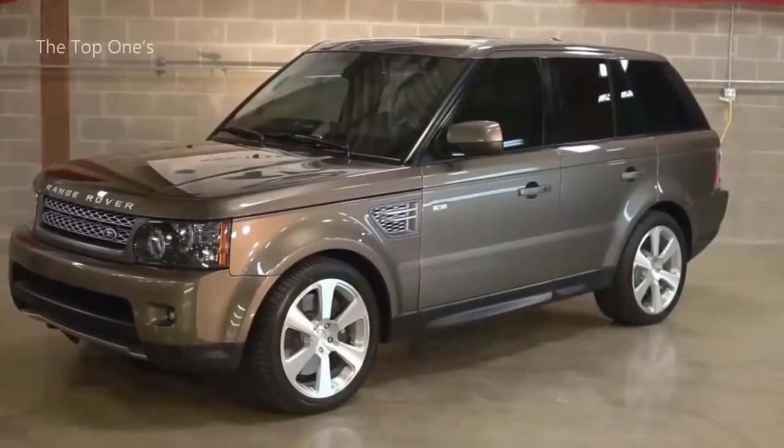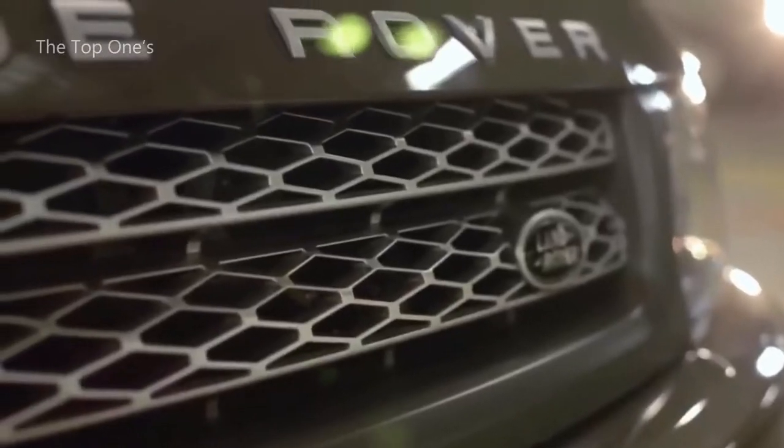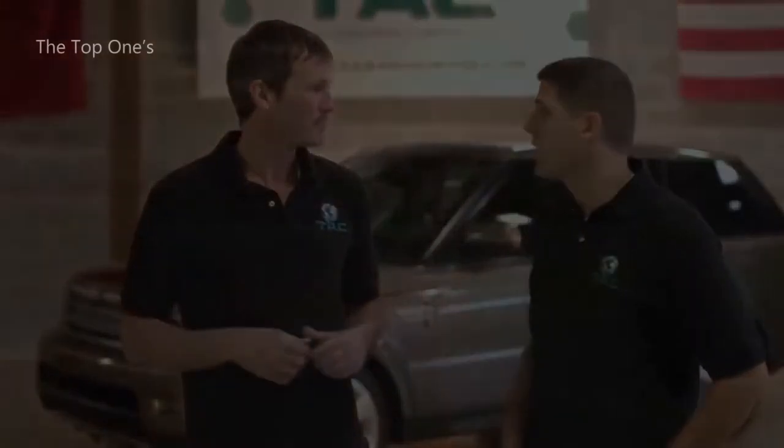This is a 2012 Range Rover Sport. It's fully armored to defeat AK-47, M16 type weapons. It's valued probably about $300,000 after all the stuff that we've done to it. Let's go take a look and see what it's got.